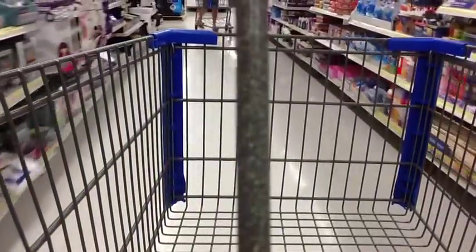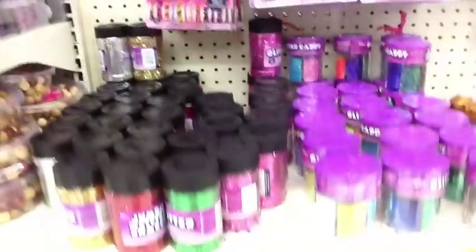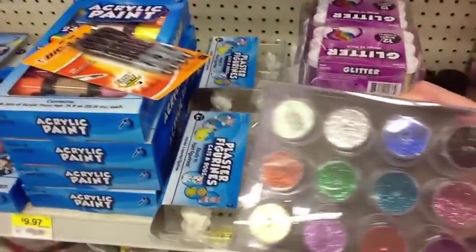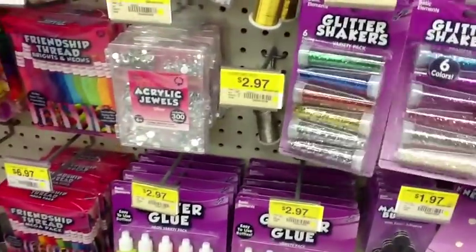Alright, this is their glitter section. I'll show you their glitters. Oh, I saw. This is like their little deco and sequins. Down here is their glitters. And they have the shakers, the same ones that Hobby Lobby had. And then they have some bigger glitter for $2.47. And then they have the packages for $6.97. And that's about it. The glitter shakers for $2.97.